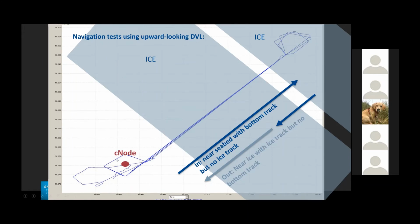Then we had it circling here, and then it went in near the seabed, turned around, and went up out near the ice. We had also lowered the range of the DVL so that it was only 15 meters, so it had bottom track when it went in, but no ice lock. Then it turned around, and when it went out, it lost bottom track and locked only on the ice. And these are the results.